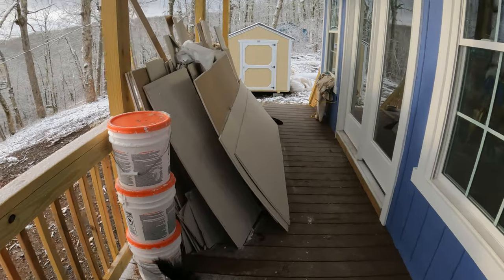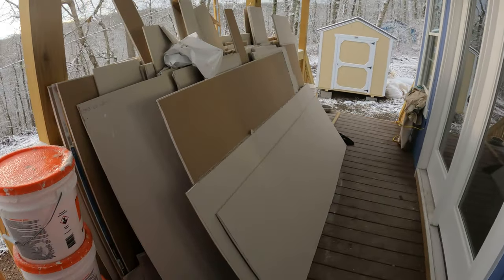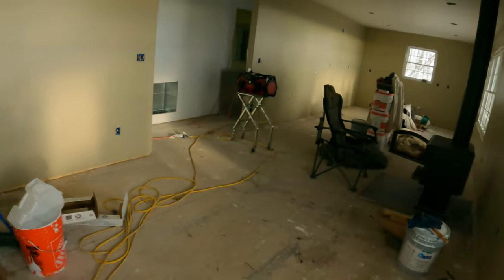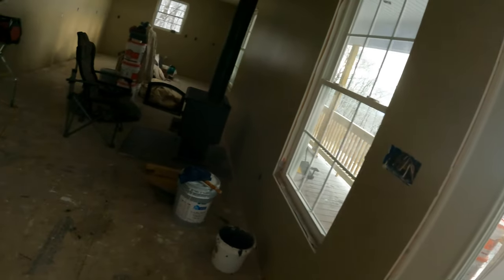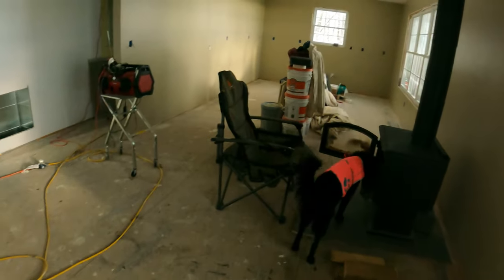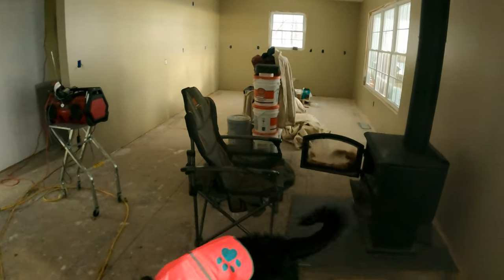I think I'm going to give up on my drywall people ever coming and picking up their mess, so I guess that's going to be up to me to haul off. But I was pleased with a couple space heaters. We're about 28 degrees outside. It was 70 inside. So I'm getting ready to light the fireplace.